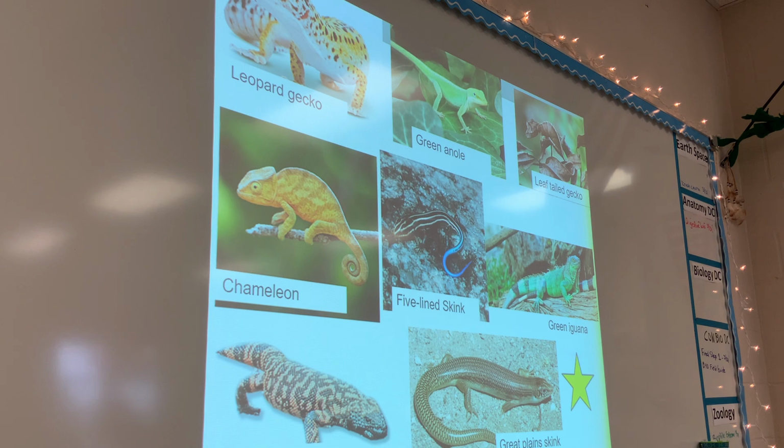So these are the different types of lizards that you would be responsible for knowing for the test. This one in particular, I have seen a lot around this area, the five-lined skink. I found these around my yard a lot where I live in Boonville, so I know that they get up to this area as well. The five-lined skink, the great plains skink, I know we have in this area also. Leopard gecko is a very common pet. I know Elizabeth has a leopard. We have two, right? Yeah. So Elizabeth has two leopard geckos.